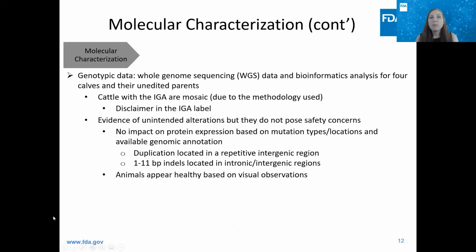Next slide, please. Both the developer's analysis and our own independent analysis found that the cattle with the IGA are mosaic. This means that in different cells or tissues of the cattle, different alleles may be present. The mosaicism was due to the method used to introduce the IGA into the embryo. There is a statement on the IGA label that notes the presence of mosaicism and provides information to customers, creating the first generation animals from the PRLR-SLICK genetics.